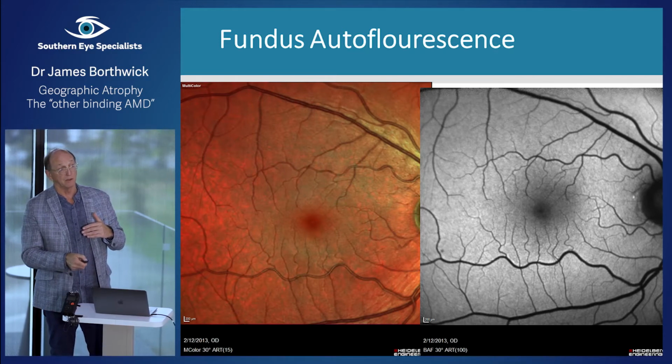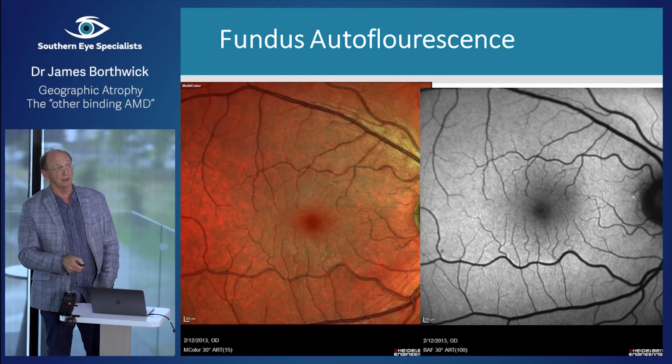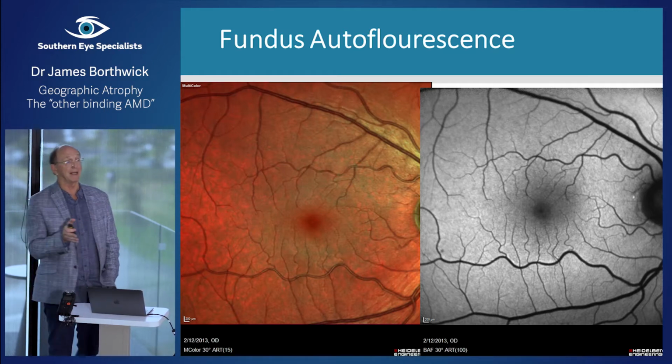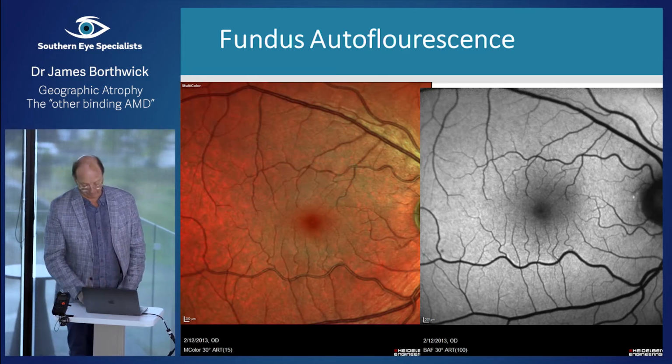Again, I was telling you about the luteal pigment, so because there's luteal pigment here, it blocks that 488 wavelength, and there's no transmission, so you don't get a glow there. And of course there's nothing happening in the optic nerves or the blood vessels, so they are black, and that's a normal eye there.